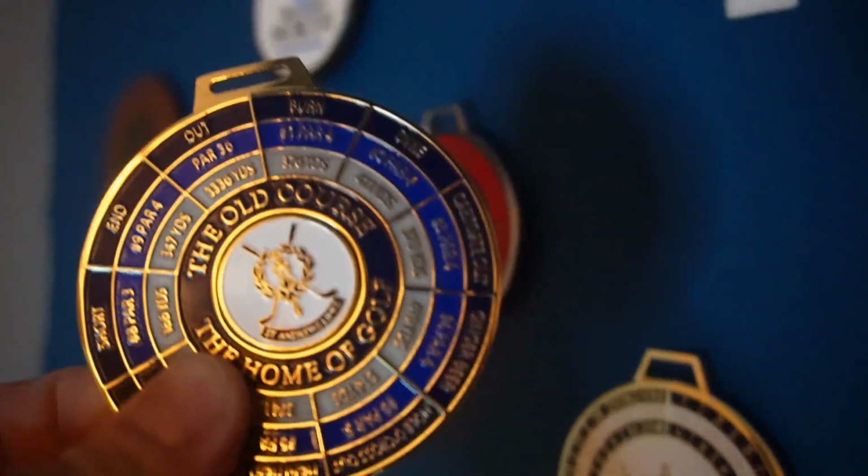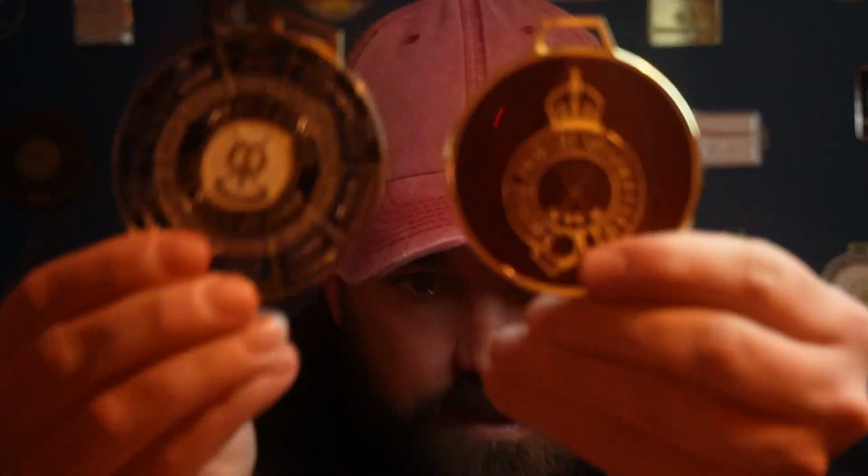Home sweet home. Right, so number 5 on my list of favourite Open Championship courses that I've played. And this is a tough one between these two. Royal Portrush, 2019 Open Championship venue, 1951, I think, it became the first course outside of Scotland and England to host the Open.